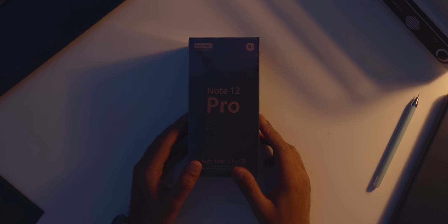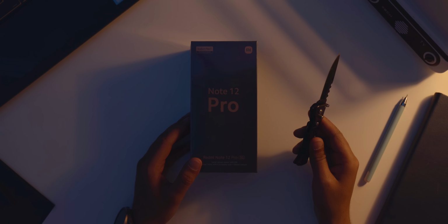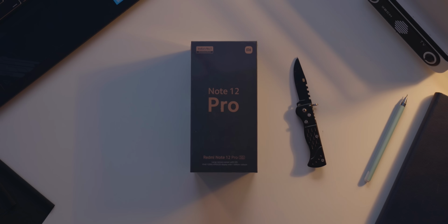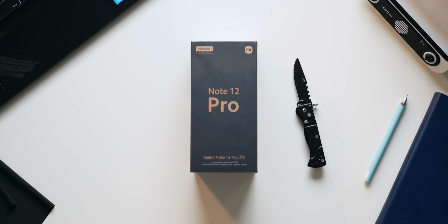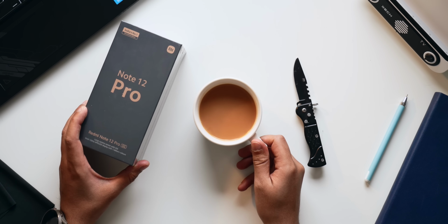I started unboxing the Redmi Note 12 Pro 5G late at night, around 11 PM or so. But then midway I was like, let's scan it, I'll come back to it in the morning. Next morning, as planned, I came back to it, but with a fresh cup of chai, because that's how we do it here.